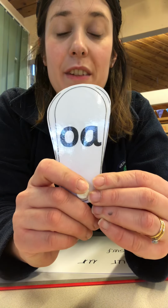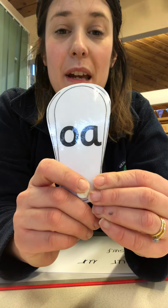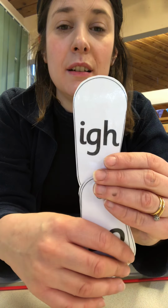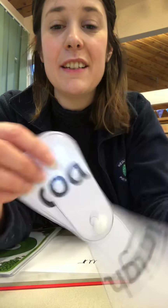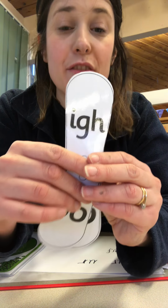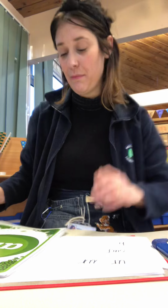Good morning, everybody. For phonics today, I would like you to go over the phonemes we've learnt so far. Okay, and then I'm just going to show you these ones, see if you can remember what sound they make. So that's O, R, O, and I. And these three are digraphs, and I is a trigraph, because it's got three letters that make one sound.